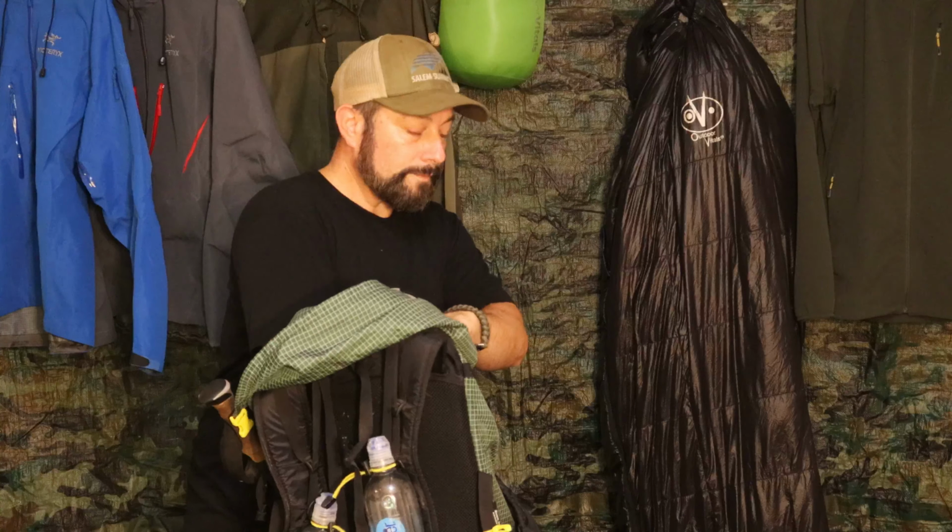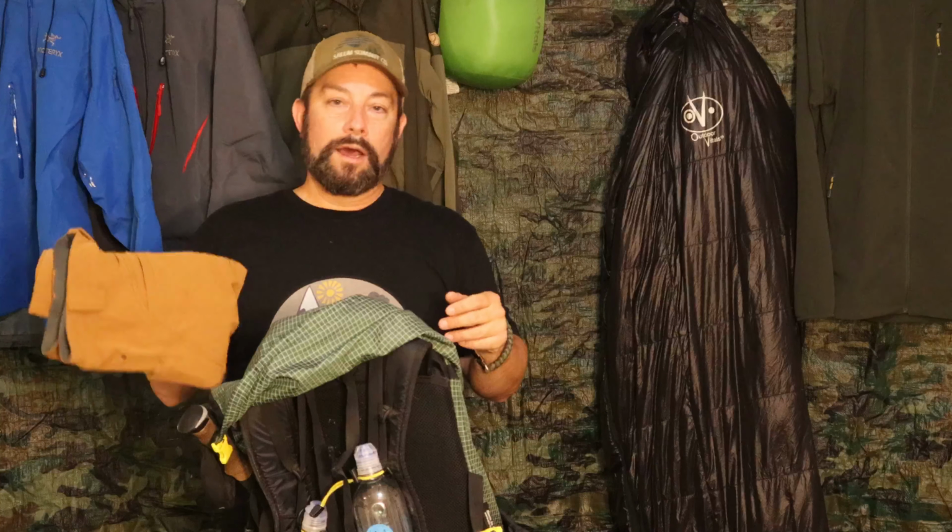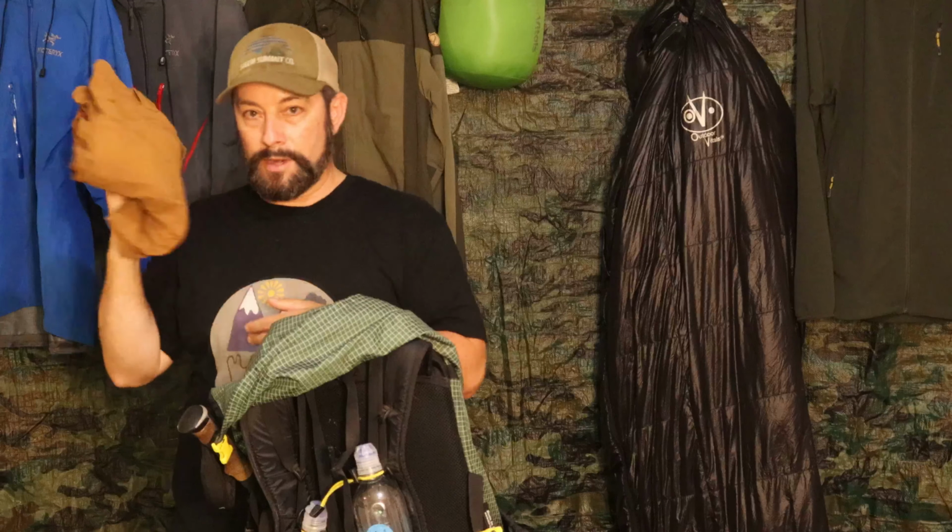Let's see, and then also I brought an extra shirt. This is just a shirt by Craghoppers, which is an English company. Long sleeve, kind of safari looking shirt, and then an Outdoor Research pair of pants. I did wear shorts during the day while I was hiking, but at night and then at camp I would wear these Outdoor Research Ferrosi pants. Very nice pair of pants.